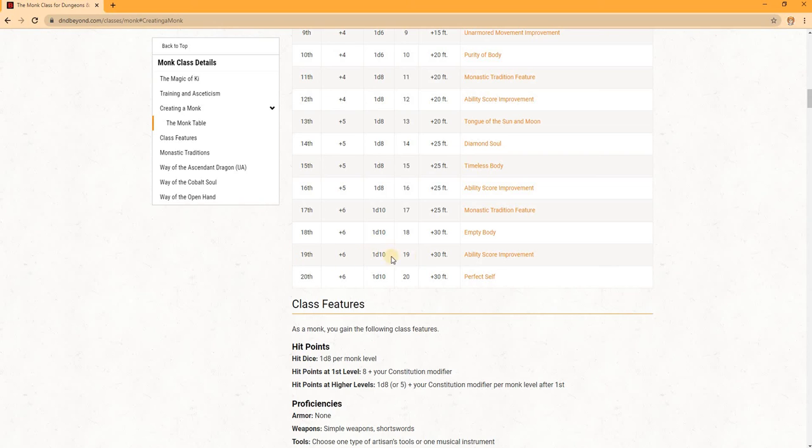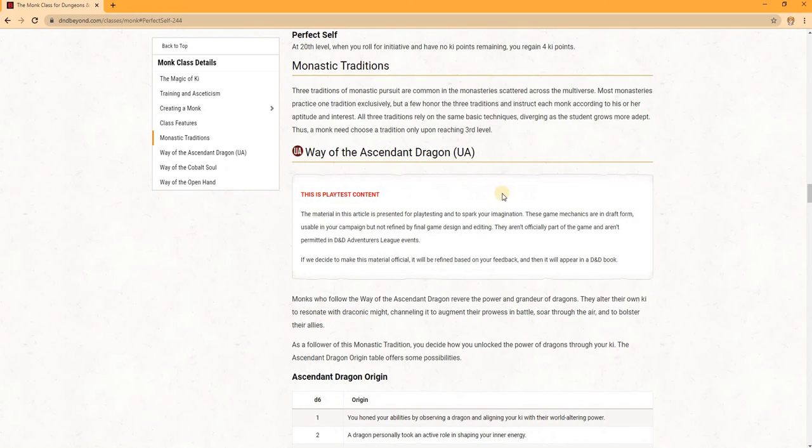At 19th level, you get your final ability score improvement, and at 20th level, you get your final ability, Perfect Self. When you roll for initiative and have no ki points remaining, you regain 4 ki points.